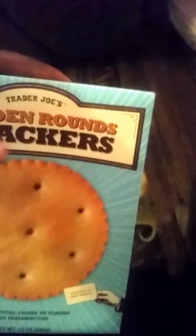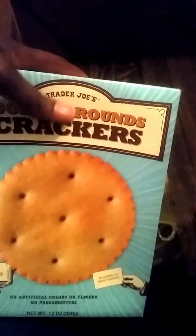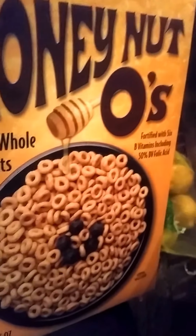Crackers, these are mainly for Cartier, my husband, and my youngest, Bella. That's who mainly eats up all of our crackers. Some cereal because there's going to be some mornings I do not feel like making breakfast. So that's what that's going to be for.